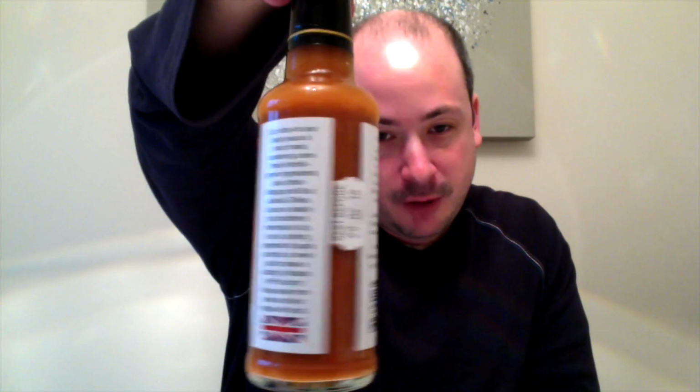So yeah, I think that I might be in for a little bit of pain with this one. You can see that it's a bright orangey red, pure chili kind of looking colour. It's kind of flowing quite easily, quite a thin looking sauce. Probably not that much body to it, but hopefully you can see there how it's flowing. But like I say, I think this one is going to have some heat to it.